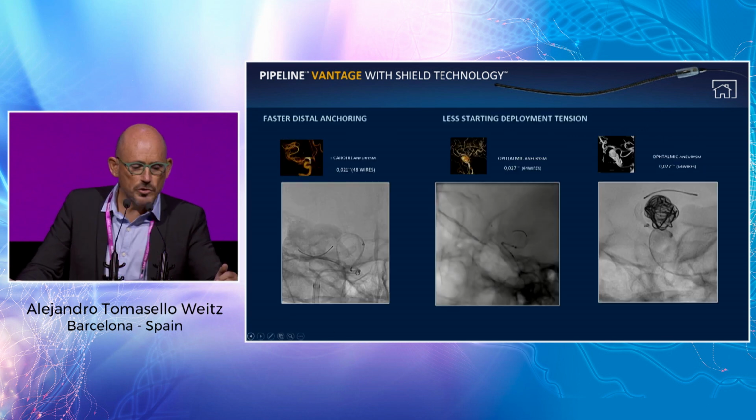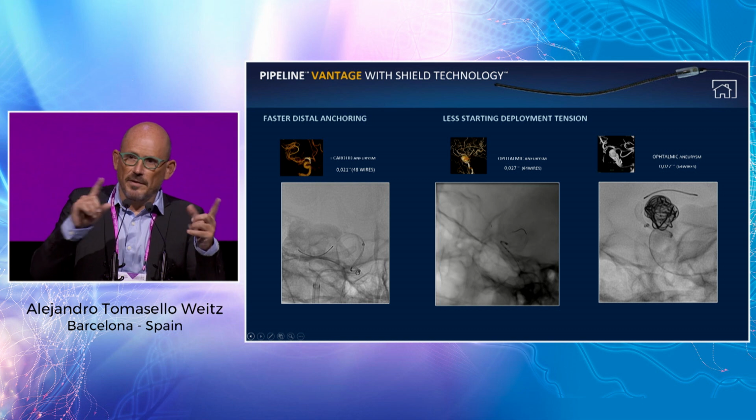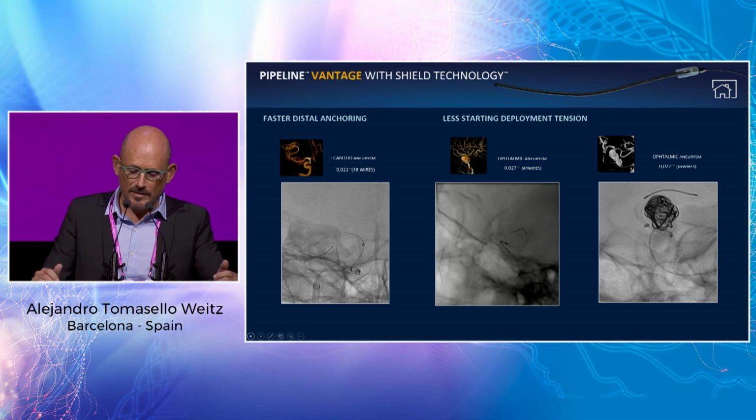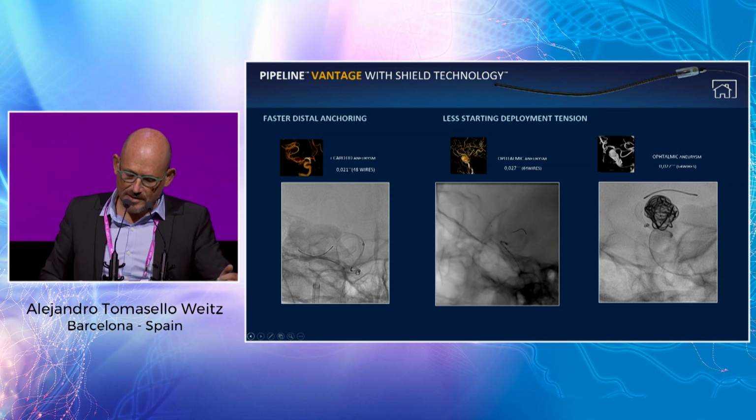Also, the faster distal anchoring is something that strikes me a little bit, because in comparison with the Pipeline Shield, it's faster and very easy to get this distal opening.